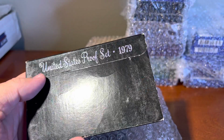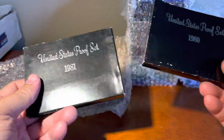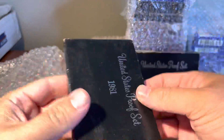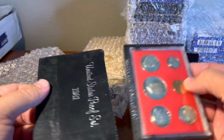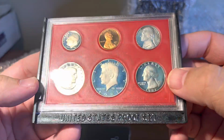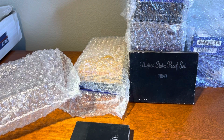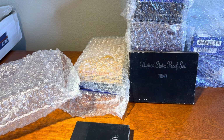So 78, 79. Let's see, what date is it that we're going to look at the different type 1, type 2? Is it 81, maybe? Let's see. Oh yeah, they got that traditional good old mint fog to it. All right, I got good news, guys. Got some good news.